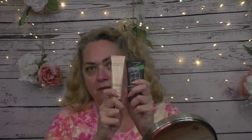Now for my foundation. If you saw in my project pan, I've added 2 new foundations to use up. I've had these a little while, and they need to go away. I'm sorry I'm out of breath because I went to the other side of the house and back just to grab this. So my NARS is in the color Cuba, and I know I bought it for the name.